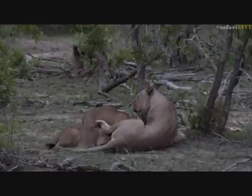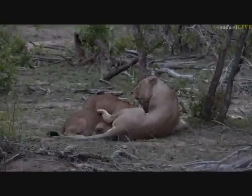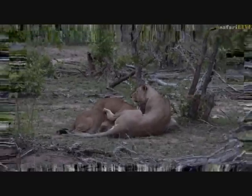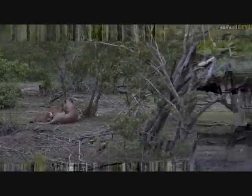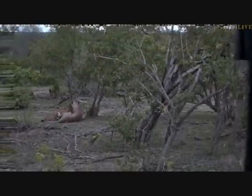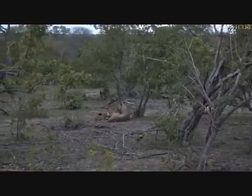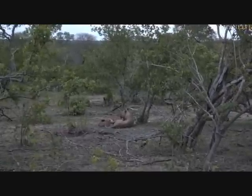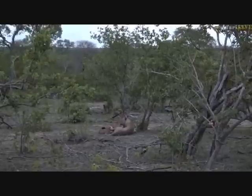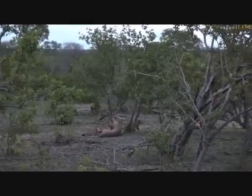Now, I did get a glimpse of the male earlier, but he was lying further back. It's almost like he thought, well, maybe he's not going to follow the pride unless they hunt something fairly soon. He may join up with them a little bit later, probably follow them. This is great.